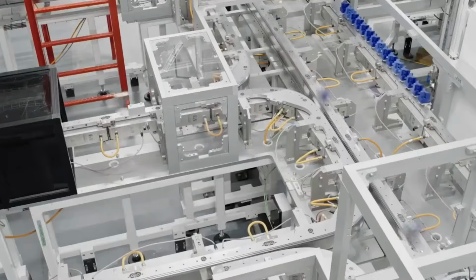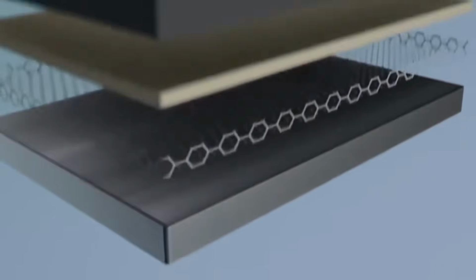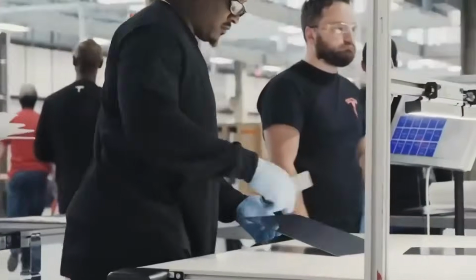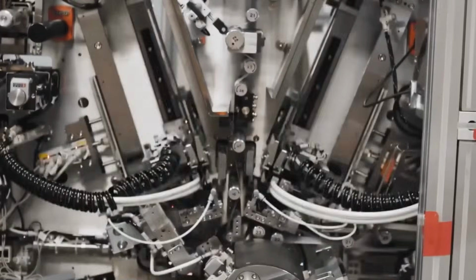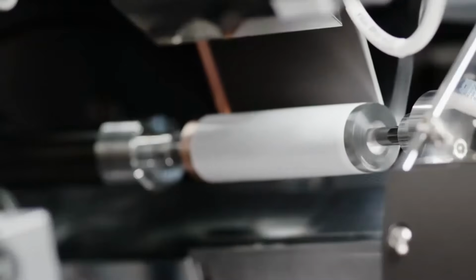A critical enabler of this approach is the use of high-performance structural foams and thermal adhesives. These materials serve multiple functions simultaneously. They manage vibration and noise, conduct heat away from the cells to integrated cooling loops, and crucially, form part of the vehicle's crash energy management system.